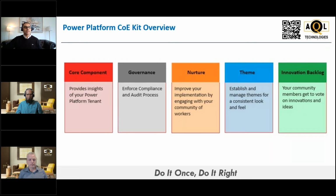So let's go ahead and take a look at the major components that come with the COE Starter Kit. The core component, which is the first one: at the core of the COE itself lies the COE core component. It provides invaluable insight into Power Platform adoption. This component kickstarts your COE journey by utilizing the Power Automate workflow engine behind the scenes to sync all the resources, all the assets that you have, all the Power Apps, Power Automate flows, and anything else that you have created. It registers all of that in its internal database so that dashboards and reports can be run. And this comes with the admin component.